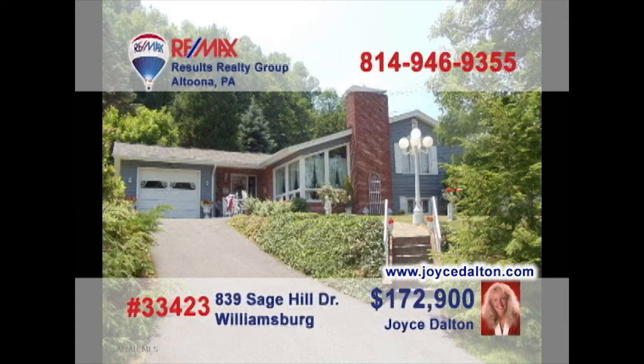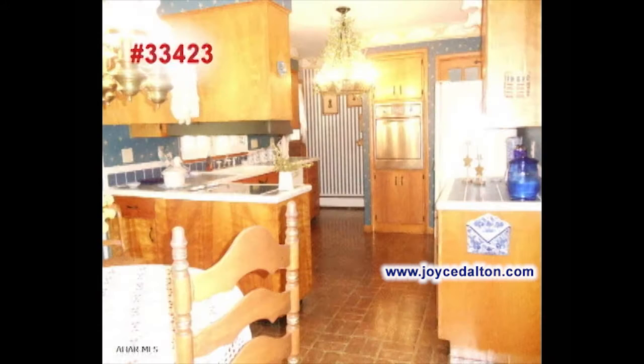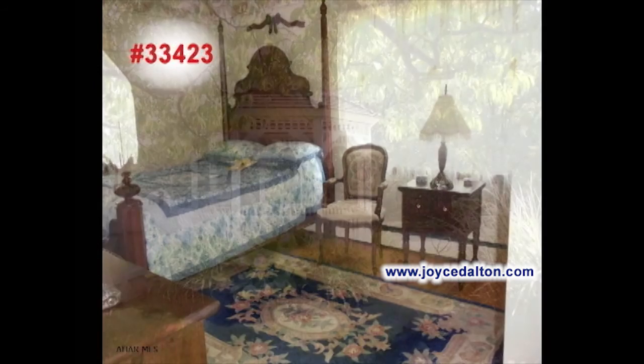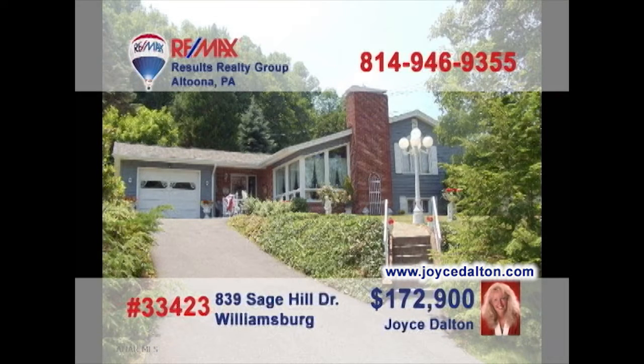RE/MAX Hall of Famer Joyce Dalton invites you to see this amazing Williamsburg home. Guests will feel at home when you show them this lovely living room. The kitchen gives you a lot of cabinet and countertop space. Next to it is the formal dining room where you can eat an enjoyable dinner with your family. You can spend your nights in one of the three bedrooms. Outside, you can absorb the stunning beauty of the outdoors from this gazebo. To find out more about this great home, go to joycedalton.com.